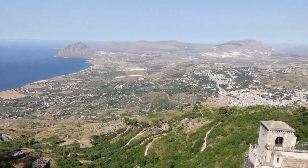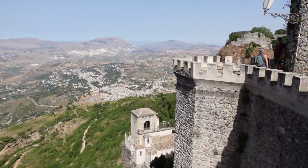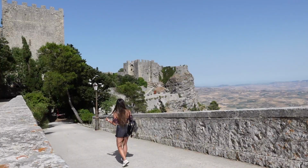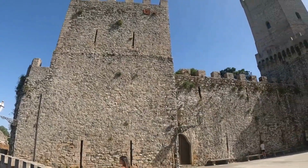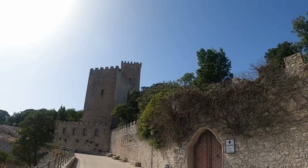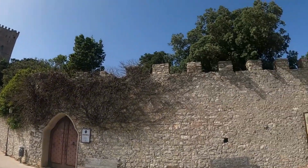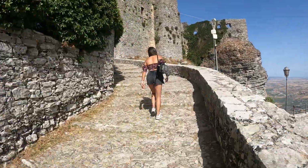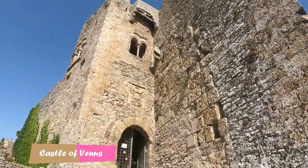The Norman Castle of Erice is also known as the Castle of Venus because it stands on the ruins of an ancient Roman sanctuary dedicated to Venus Ericina. The castle overlooks a breathtaking panorama, which stretches from Sicily to the Tyrrhenian Sea.